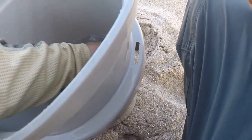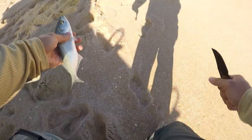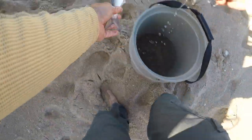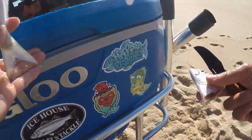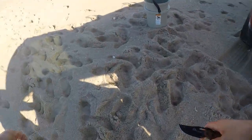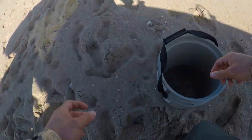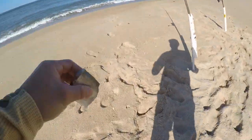Come on. You lived a good life. Little snapper blue. It's a money piece. Those on ice. Nice big chunk. Fresh bluefish.